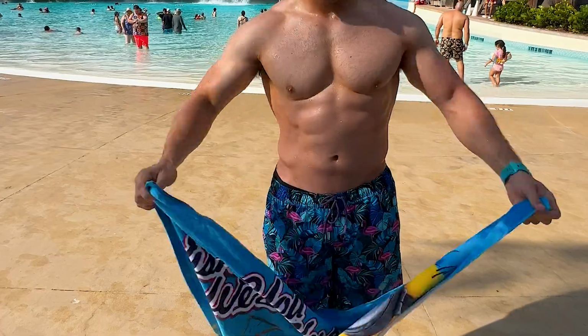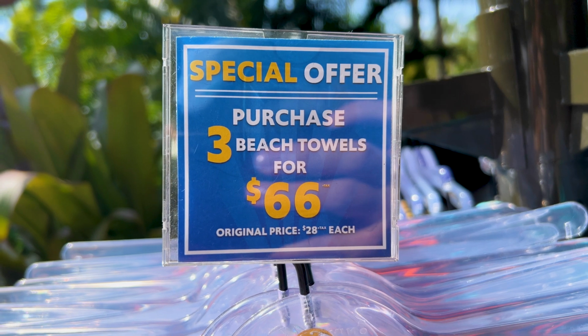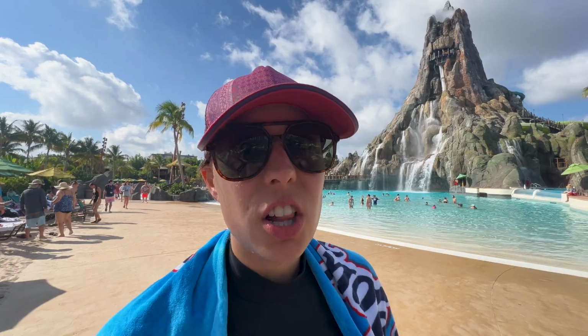Also, just be aware, if you choose to purchase a towel in Volcano Bay, like one of these snazzy beach towels that Ben got, it's going to cost you an arm and a leg. So we recommend buying one ahead of time outside of the parks. It'll save you quite a few dollars.